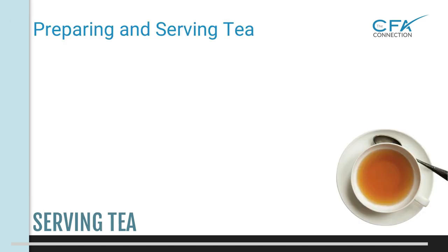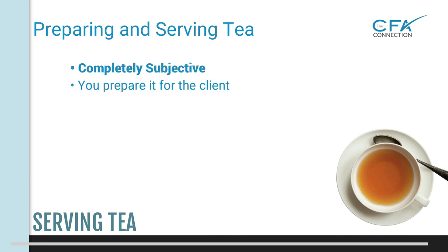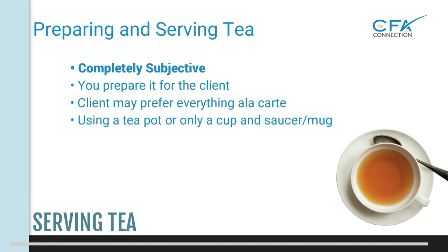When it comes to preparing and serving tea, this becomes very subjective. While in flight, you may prepare the tea entirely in the galley for your client, or the client may prefer that you serve everything a la carte so they can prepare it themselves to their liking. Or you may brew and serve the tea with all the accompaniments on the side. It also depends on if you have a tea service pot or if you're serving it in a cup or a mug.